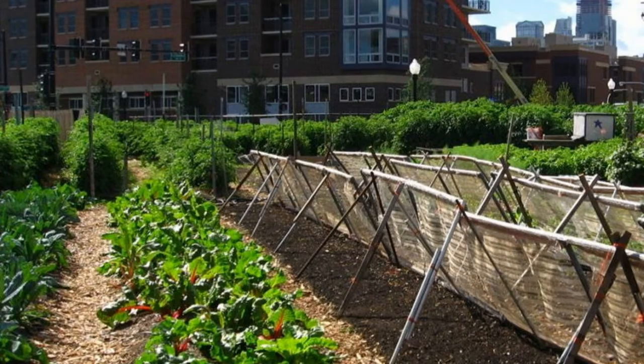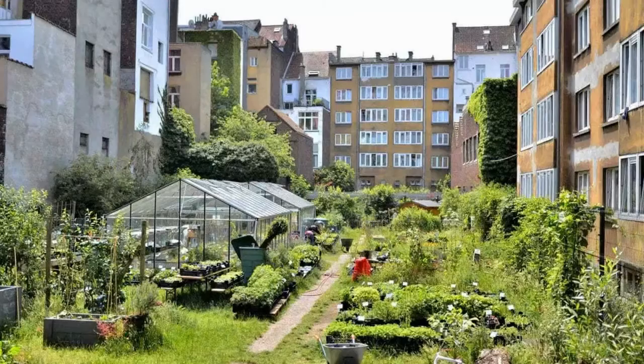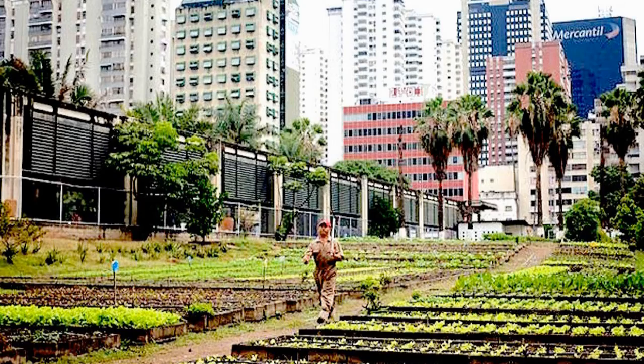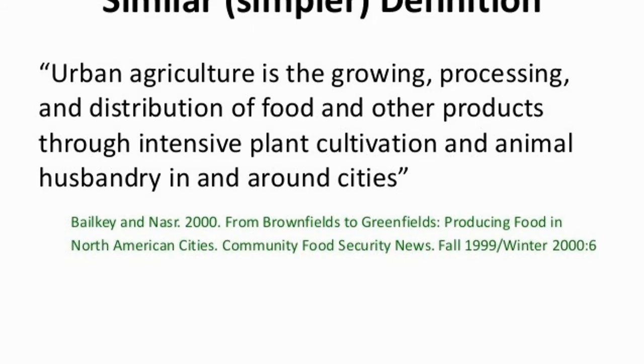Now we'll talk about urban agriculture. Urban agriculture is when gardeners start farms and gardens in urban places. Urban farming is beneficial because people can turn their communities into pretty urban farms. They can grow crops in empty, run-down lots or empty space throughout their cities. This is a picture of one of many empty areas in cities around the world that get turned into gardens.